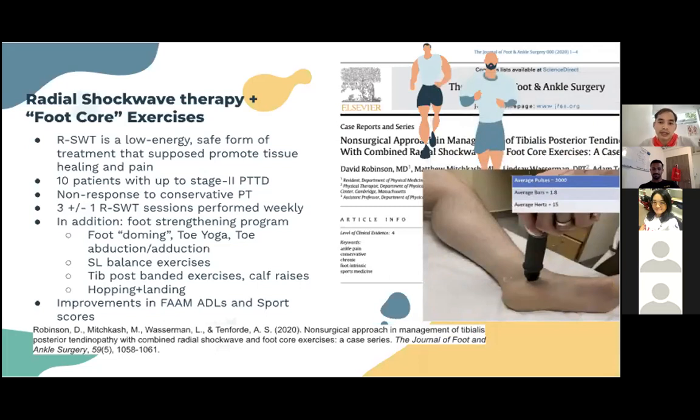In this case series, the shockwave therapy was provided over a minimum of 3 sessions, plus or minus one, depending on whether the patient has a positive response but not a complete clinical response. The shockwave therapy will be performed either in prone or supine, with the preferred method being supine with the leg externally rotated. This way, the doctor was able to access the more proximal portion of the tibialis posterior and apply the shockwave therapy. The current protocol in use is a threshold of 1.8 at 15 hertz for a total of 3,000 pulses.